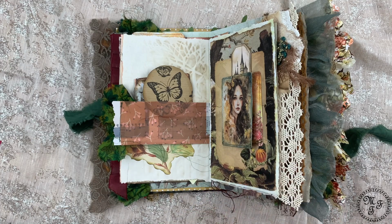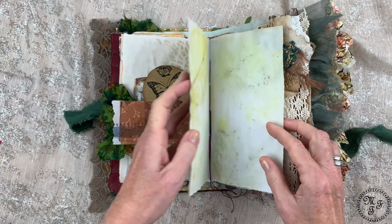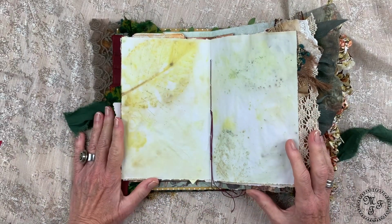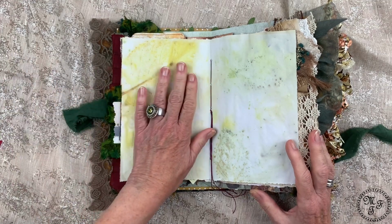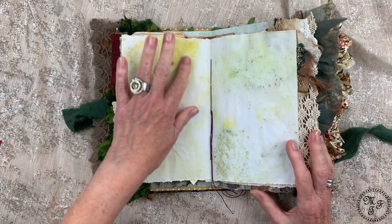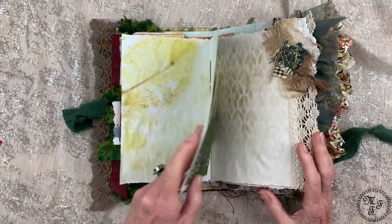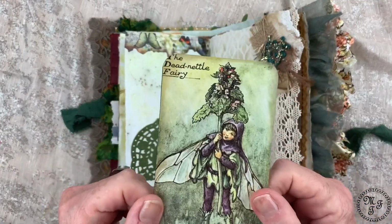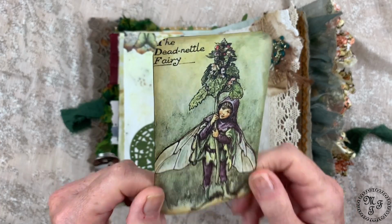It was just magic. And you will find some more orange throughout. And what I also did here, and you can see it, I have used also some of you, because I don't have many of them, eco-dyed paper. So you see the leaves in this really pretty yellow, and on the back side you can also see some more leaves. And here another fairy from this fairy book. Isn't she lovely?